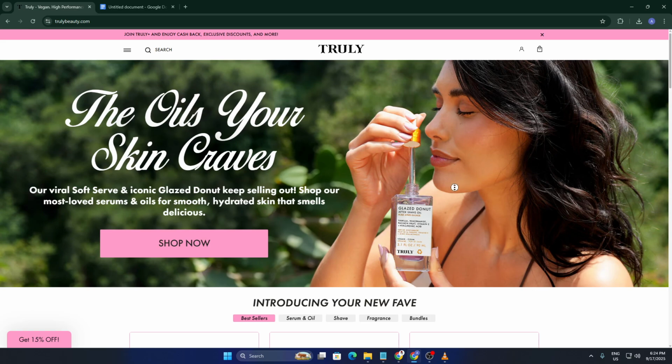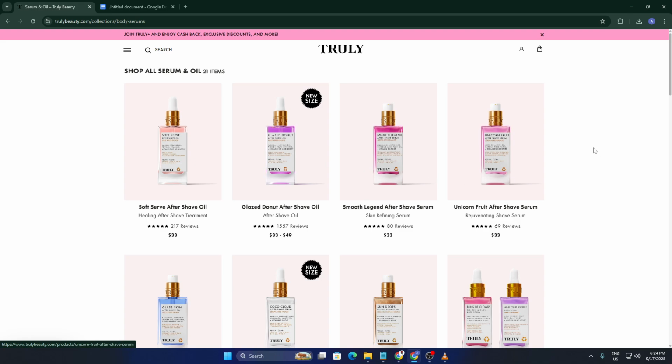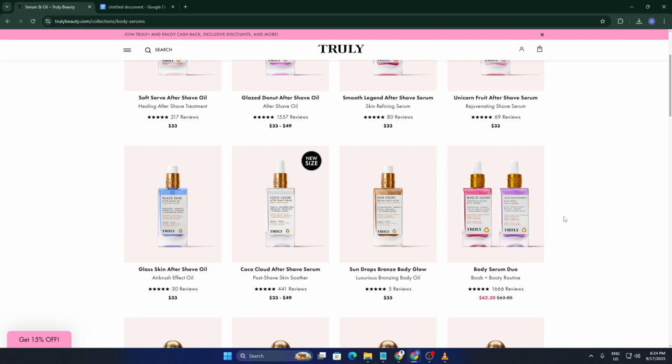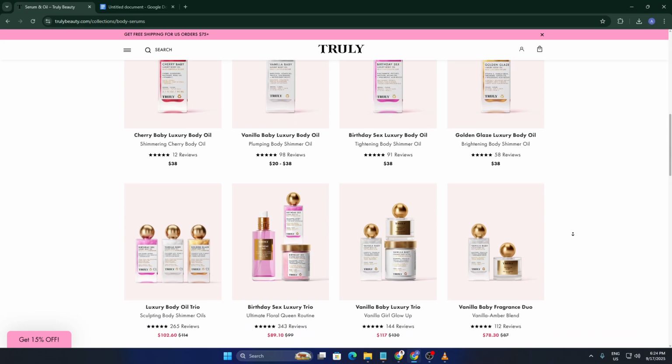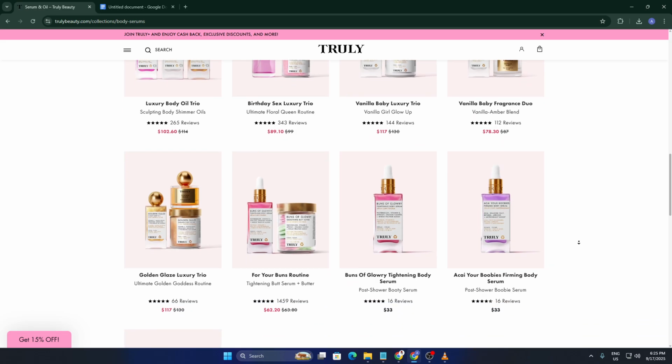Trulybeauty is known for their viral skincare collections, from unicorn fruit body butter to CBD creams, serums, scrubs, and acne-fighting formulas. They're vegan, cruelty-free, and packed with high-quality ingredients. And the best part is you don't have to pay retail when you use the right coupon codes.